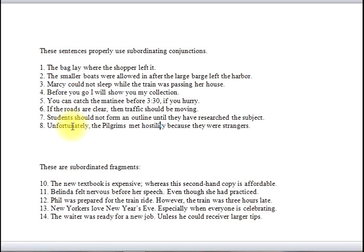Now, "unfortunately" is a conjunctive adverb. It does nothing to combine anything. It's just a nice transitional word. Here's your subordinating conjunction. Now, notice what we can do here. We can go: "Unfortunately, because they were strangers, comma, the pilgrims met hostility," period.